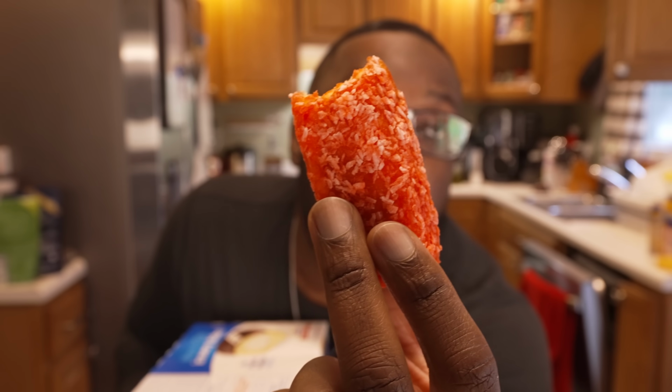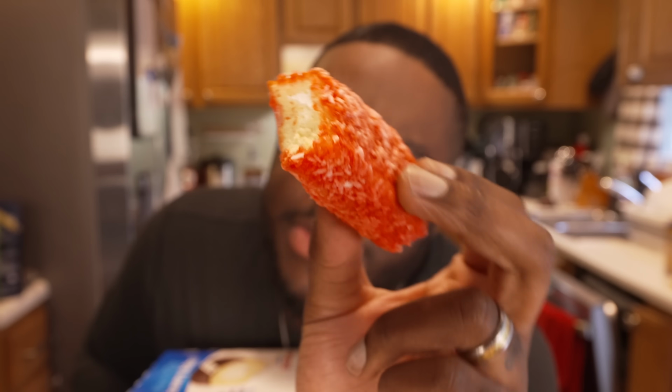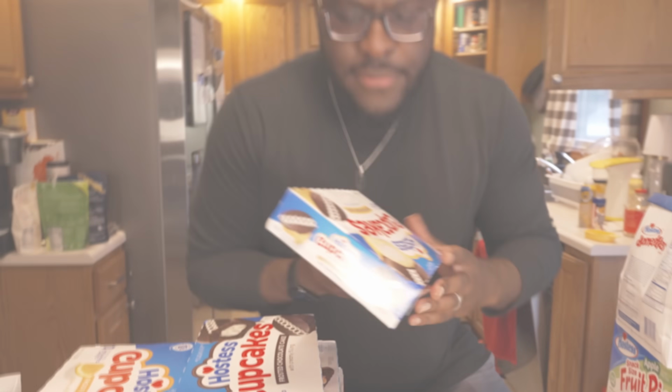Nope. Goofy texture from the coconut. You taste nothing but chemicals, which is masquerading as that raspberry flavor. Cream is bitch made. And the cake seems like it could be fine, but it's just covered in all this bullshit.